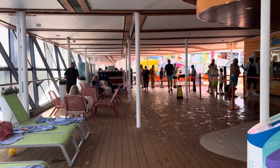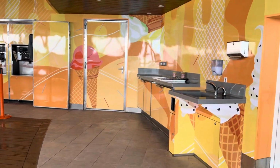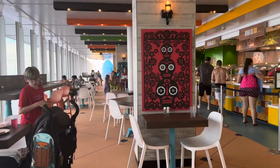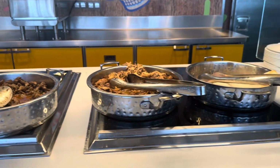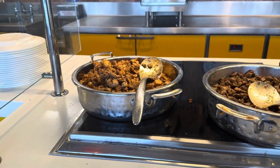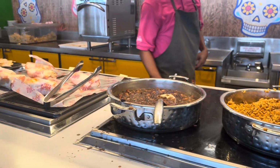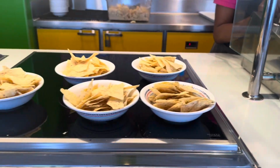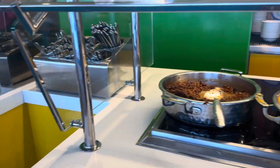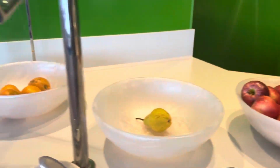Another little fun option on deck 15 is Sprinkles, which is the all-you-can-eat soft serve ice cream stand on the ship. The final free food option I'm going to mention on the ship, which is 1 deck up on deck 16, is called El Loco Fresh. It is the Mexican themed free food restaurant here on the ship. You can go in, make your own sort of Mexican dish, tacos, burritos, things like that. Super quick, super delicious. And here it is right there.